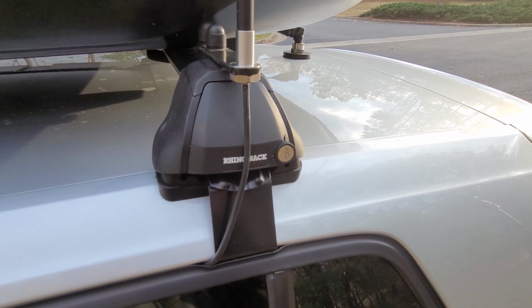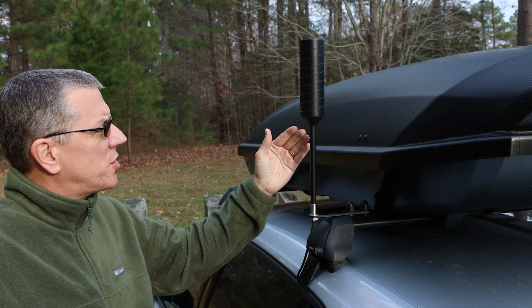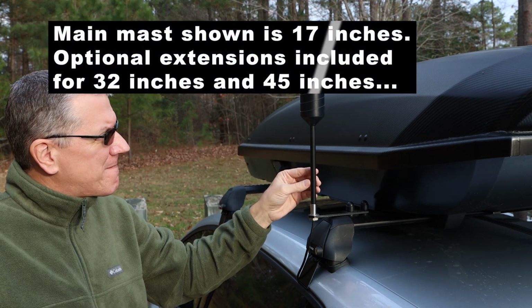The mast here is actually hollow, and I want to say I've got 2 or 3 other sections, so I can get it up to 36, I think it'll even go up to 48 inches. I'll post the right number up here.